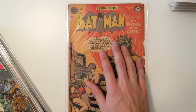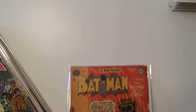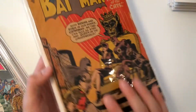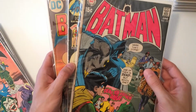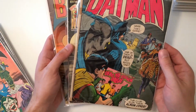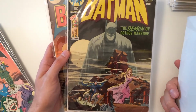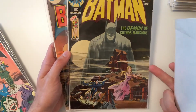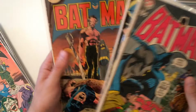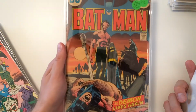Here's a Batman number 69. A cool Catwoman cover. Moving on to some Bronze Age Batmans. We have a couple Neal Adams books here. We have the classic Beatles cover, 222. Another classic cover, a recreation of issue 31 of Detective Comics. This one is Batman 227. And then we have 244, the Batman Defeated cover.